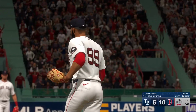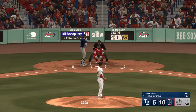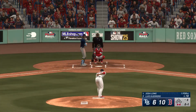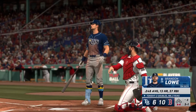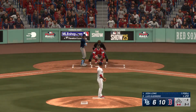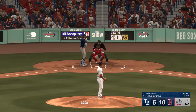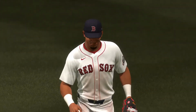Low stands in with 2 away as he takes a ball. 1 ball, no strike. Swing and a miss, and that one missed by a ton. And that one upstairs. 2 balls, 1 strike. Outside. 3-1. Two down, nobody on. Swing and a fly ball in the air out towards right center field. Rafaela makes the grab on the run.